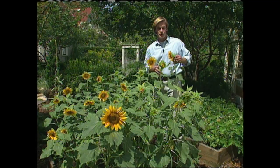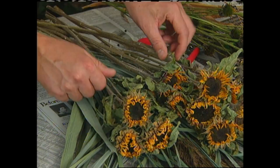I'm cutting a few of these blooms before they get too mature, so I can dry them. There's really nothing to it. Just cut as long a stem as you can and hang them upside down in a dry, well-ventilated place. They're ideal for using for fall arrangements. I thought they'd be nice combined with other things to make a handsome door arrangement.